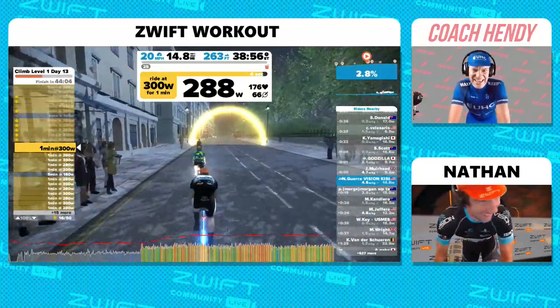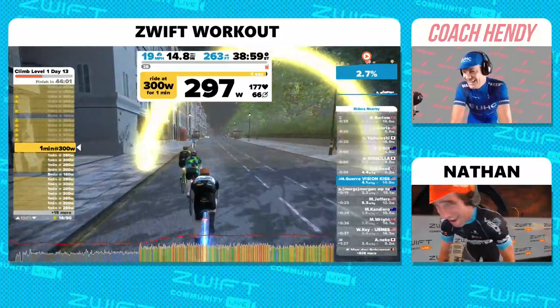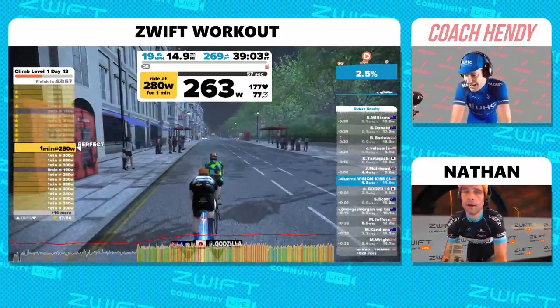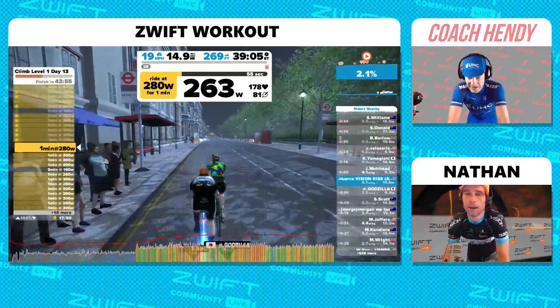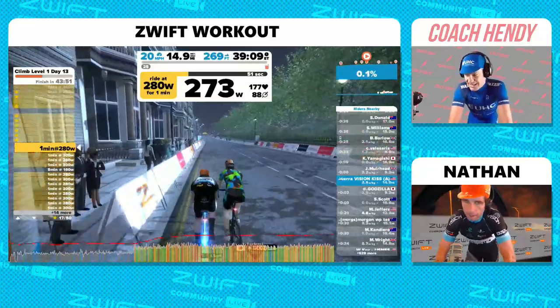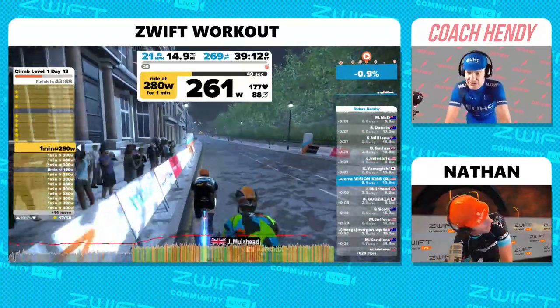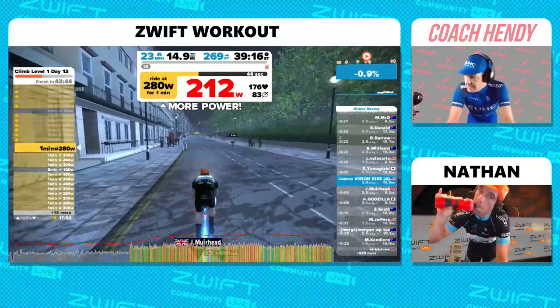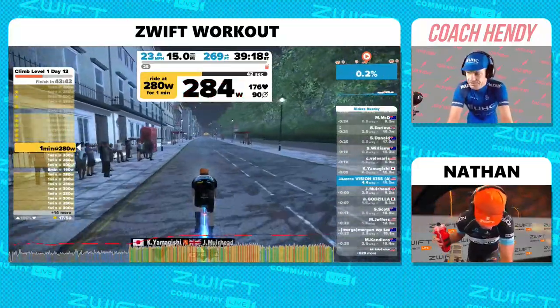176, 176 heart rate, 177, righto. Take a minute recovery, just under that threshold. It's going to take 30 seconds, 40 seconds before it starts to feel okay. But again, you just have to know, okay, it's still going to hurt for 30 seconds, then I'll just start to feel okay.